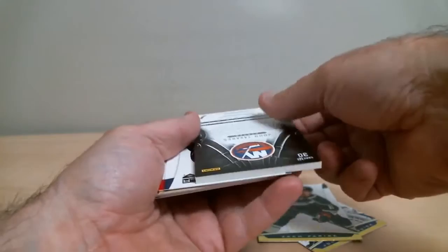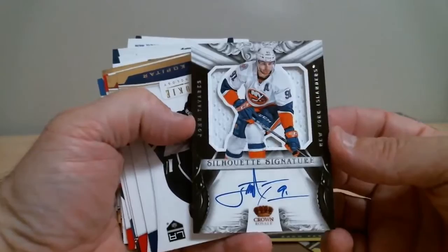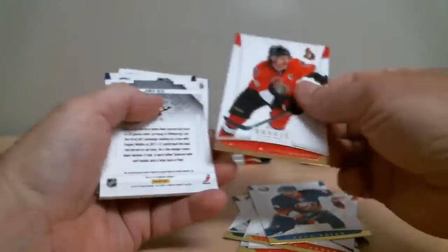Look at the thickness of this. Wow, wow, wow. Nice hit for Islanders. We've got a silhouette signature jersey and auto heart signed. John Tavares. Nice hit for Islanders. Again, love the silhouette cards.